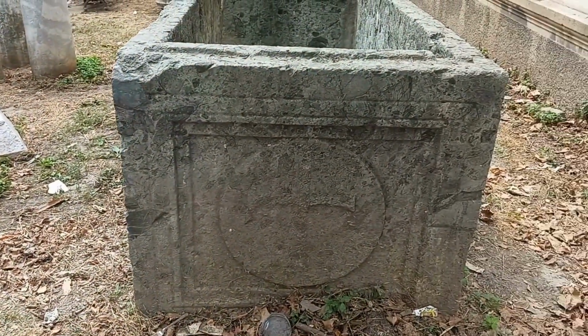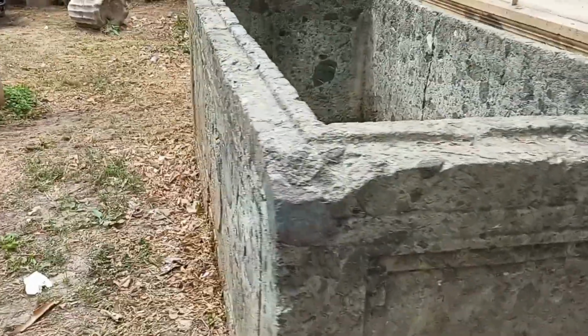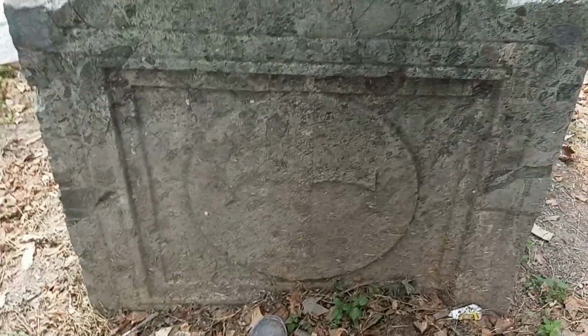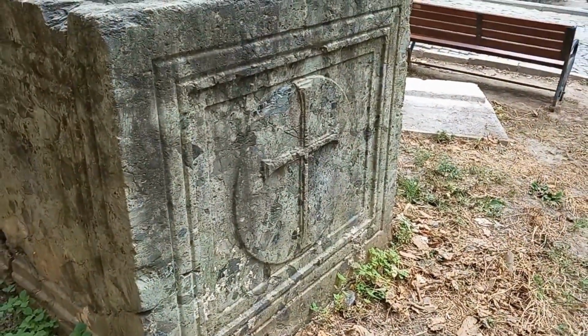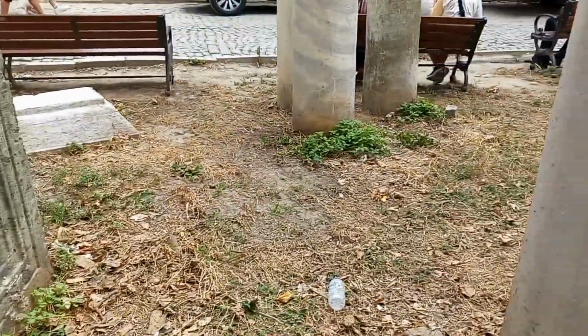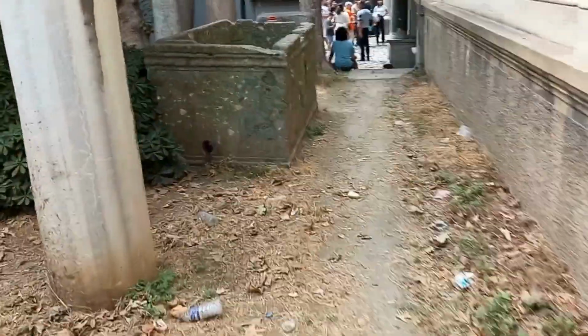Here we see an old Byzantine grave. Sorry. You see here a Byzantine grave, and different places you can see on that. And you see the cross here on this side. So this is definitely a Byzantine site. It's also outside the Archeological Museum.